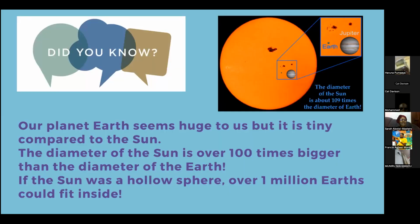Okay. Now here's our little did you know, which actually you've seen already. We feel that our planet Earth is enormous, or it is enormous to us, but it's tiny compared to the sun. Again, it's good to think about distances and sizes. So the diameter of the sun is actually over 100 times bigger than the diameter of the Earth. You could fit the Earth across the sun 109 times. And if you thought of volume, if the sun was hollow, like a sphere, you could fit 1 million Earths inside. So these are some things quite good for just kind of blowing your mind.